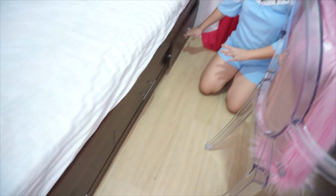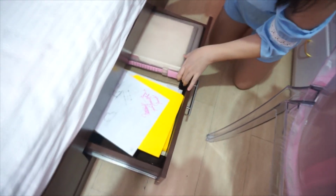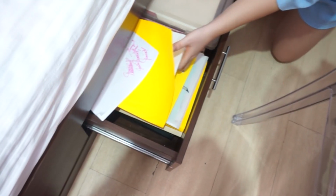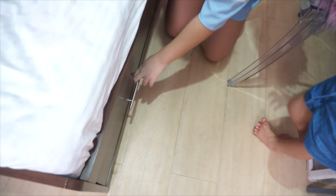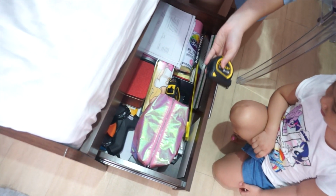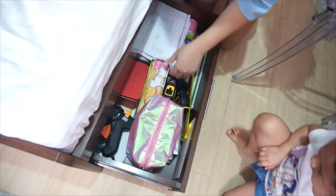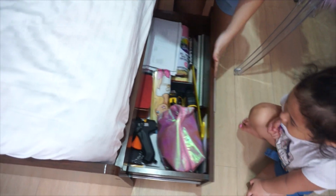Underneath my bed, I have some storage. On this drawer here, I just have some random bags. These are more like scratch paper, pwede kong gamitin. And then yung mga notes ko din dati. Over here are my school supplies. Rulers, I have my Metro pencil cases, everything I need to survive school. It's there. Then above my bed, I have this gallery wall.